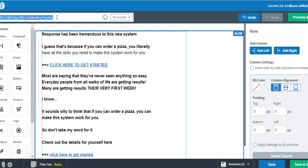Because if you just put a normal title like, hey, do you want to make money? Hey, if you could order a pizza, then you could definitely do this. No one's going to open those types of emails. Come on, I don't open those emails. You know what I'm talking about. So you want to have something that's congruent with your description. At the same time, it's honest, it's the truth. And at the same time, it's grabbing people's attention, saying, yeah, of course I want to make money with Clickbank. Show me, what is it? What is it all about? Right? So you want to have something like that, okay? Remember that. Once you have that in place, go to save, save and exit.